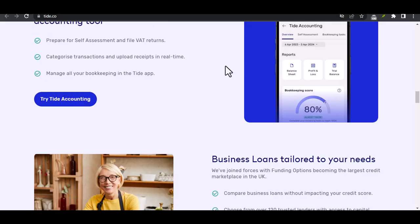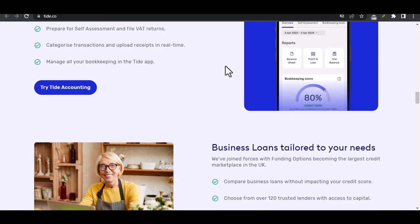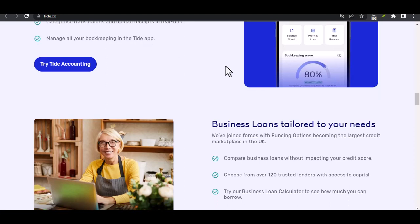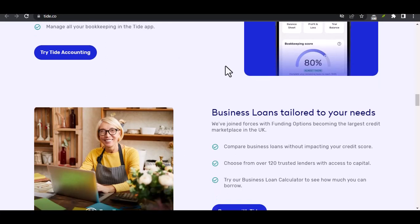In conclusion, Tide Bank does accept euros and offers a range of features to make international transactions easier. Whether you're traveling to Europe for business or pleasure, Tide can be a valuable tool for managing your finances.